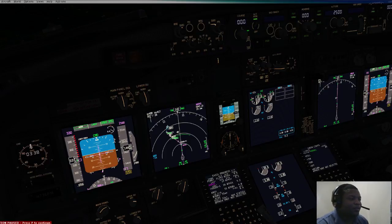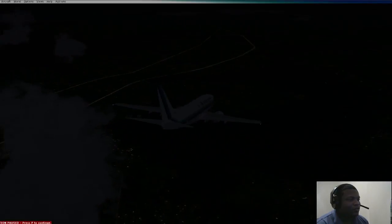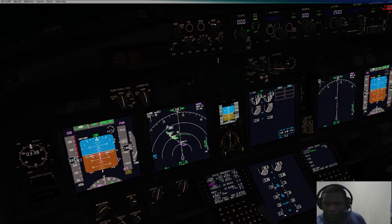There you go. Due to popular request, I'm going to go ahead and stream this approach and landing into New Orleans. I am in the PMDG 737-600 model. This is the shorty. We're about 15,000 feet descending into New Orleans. So yeah, should be great.